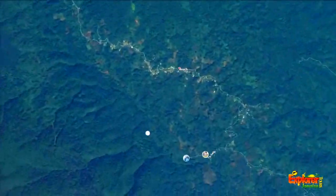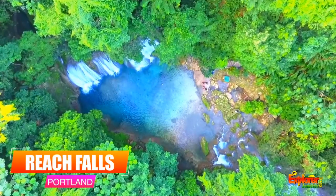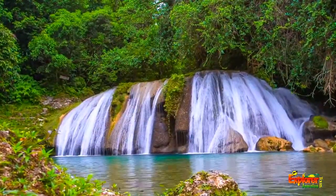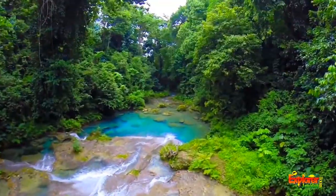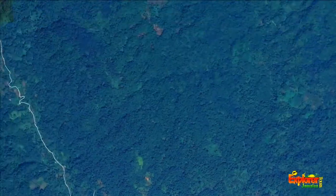For example, Reach Falls, with its amazing natural waterfalls and lush rainforest. It is peacefully situated amongst the exotic virgin rainforest of the John Crow Mountain. Enjoy an adventure hike or sit under the falls for a water massage. Also, don't forget to visit the famous rabbit hole.